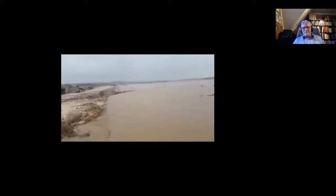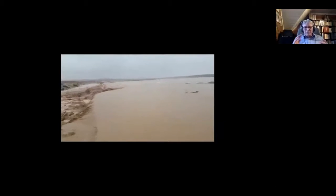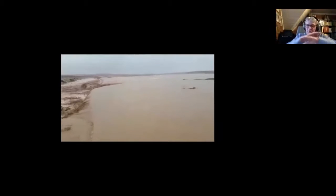You might think it's a stream. That's really, and those streams here can destroy bridges and roads. And if you're caught in the middle of this, as you say, you might drown. Some of my good friends were close to losing their lives during this. And what we can see here, how did the ancients deal with that?